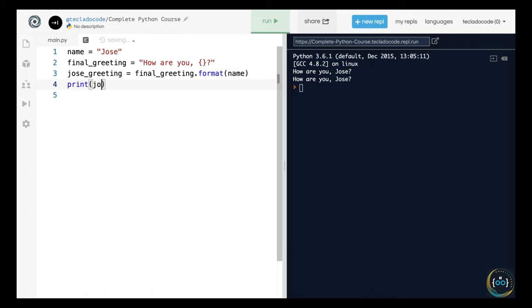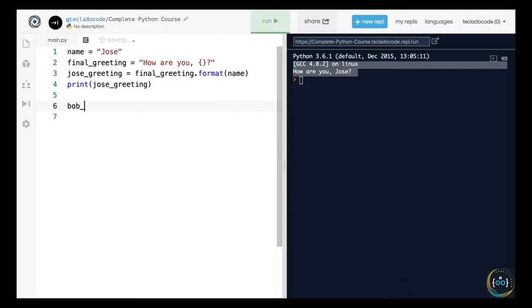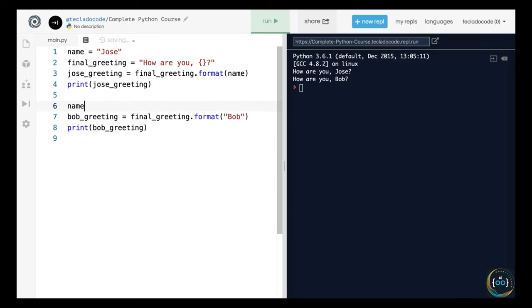So if we print Jose greeting, then you'll see the same thing as before. How are you, Jose? But now you can do something like Bob greeting and make it equal to final greeting.format of the name Bob, and then we can print that out. So as you can see, if we change the name to Bob, then this line actually looks exactly the same as the one above, but the name is changing. So what we've got here is essentially a template for a greeting, and we can then replace the values into it later on if we want.